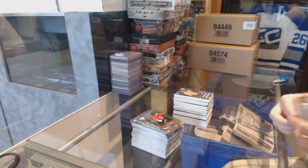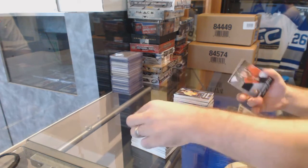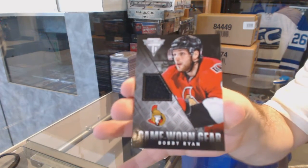And last pack mojo is for the Ottawa Senators, game-worn gear, Bobby Ryan.